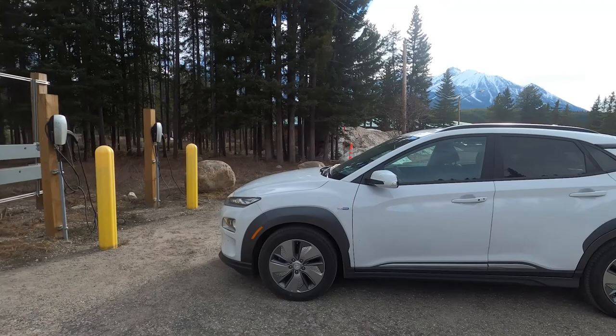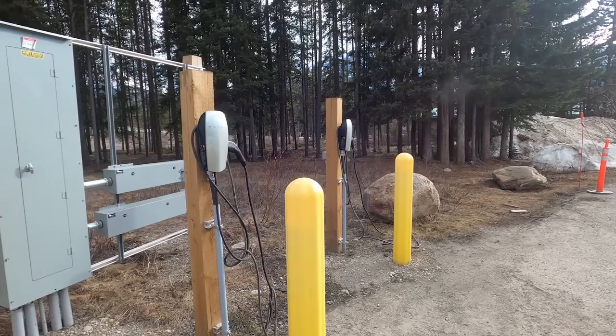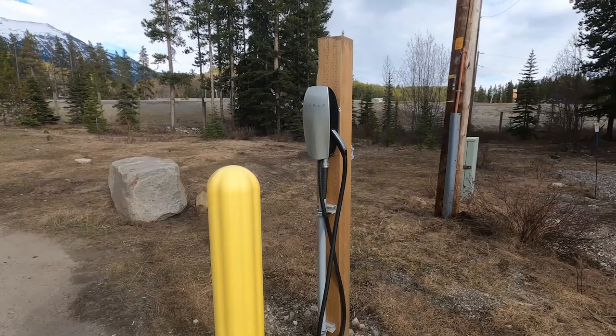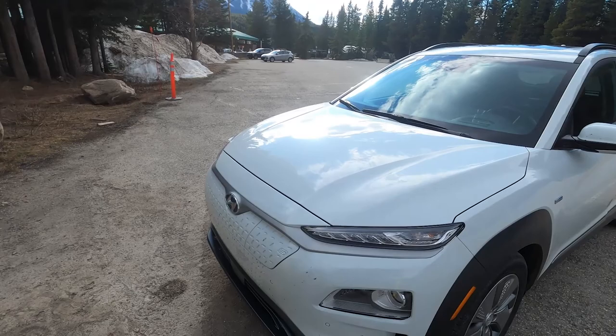Welcome to Lake Louise. And this is where I will be calling home for the next two nights. And as you can see, there are four plugs in total. Those two are J1772, which are meant for all non-Tesla EVs. And these two are Tesla plugs. And as the name will suggest, these are meant for Teslas. Now, I do have an adapter which allows me to use one of these with my vehicle. So I can use any one of them. But there's no one else here, so I'm just on my own. I'm gonna use this one.